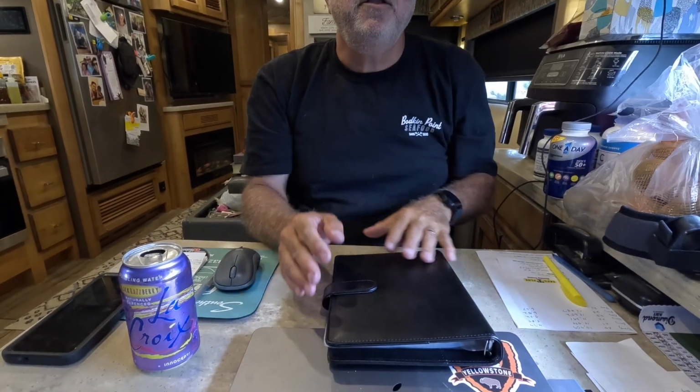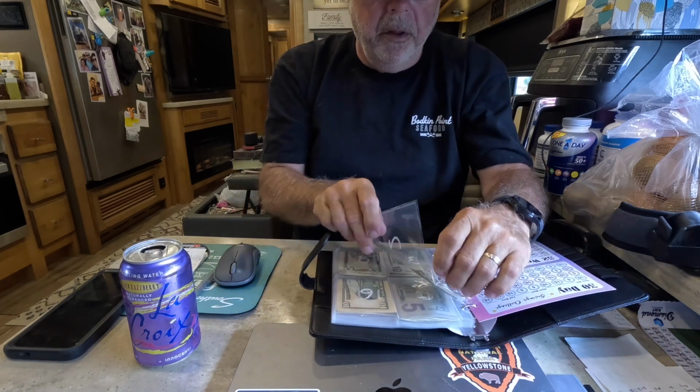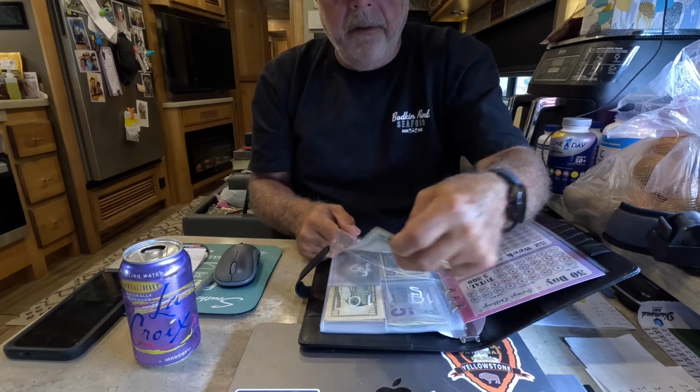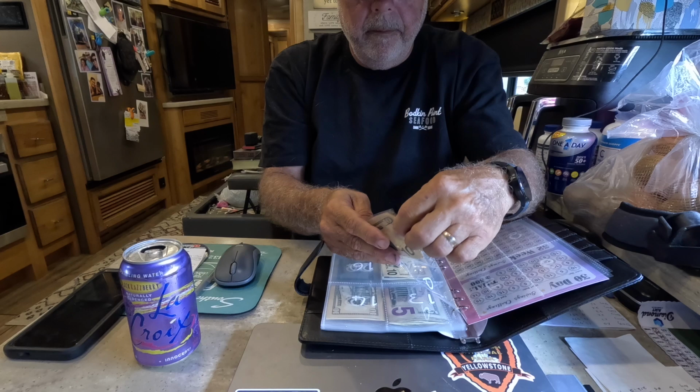So let's open the book up and see how we did this week. I'm going to move the camera down so we can see the book. You don't want to see my ugly face anyway. So what we're going to do is pull the money out, then we'll count the money, and we will see how we did this week and if we're able to fill a big spot.